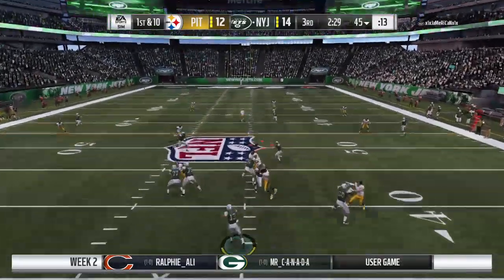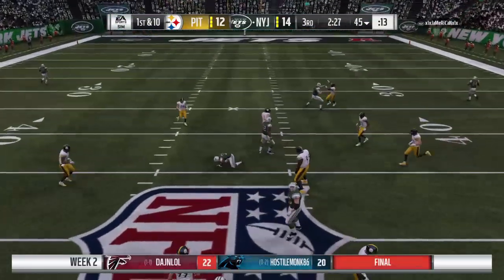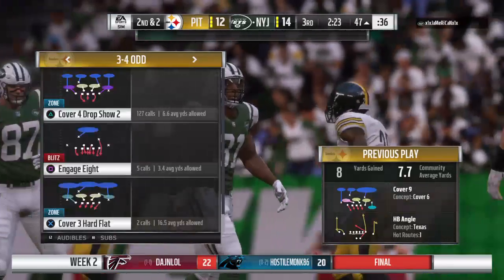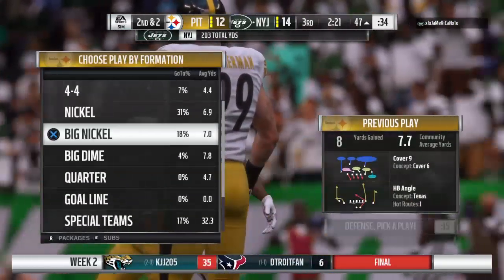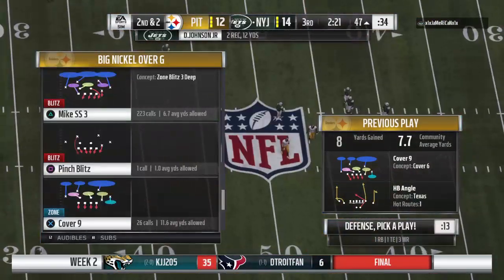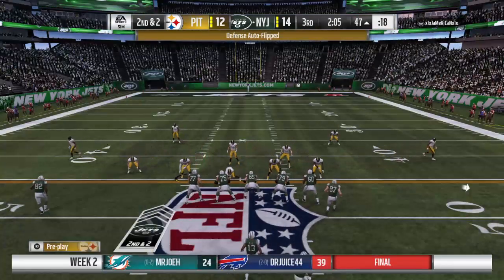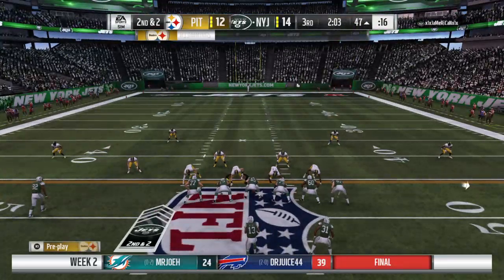On 1st and 10, it's Wilson. Now he'll dump it underneath to his running back, complete. And he'll get it down to the 47 here. It's an 8-yard pickup, and that'll make it 2nd down. Everyone's got to be able to catch the football. Doesn't matter what position you play, but if you're on offense, be aware a ball may come your way.